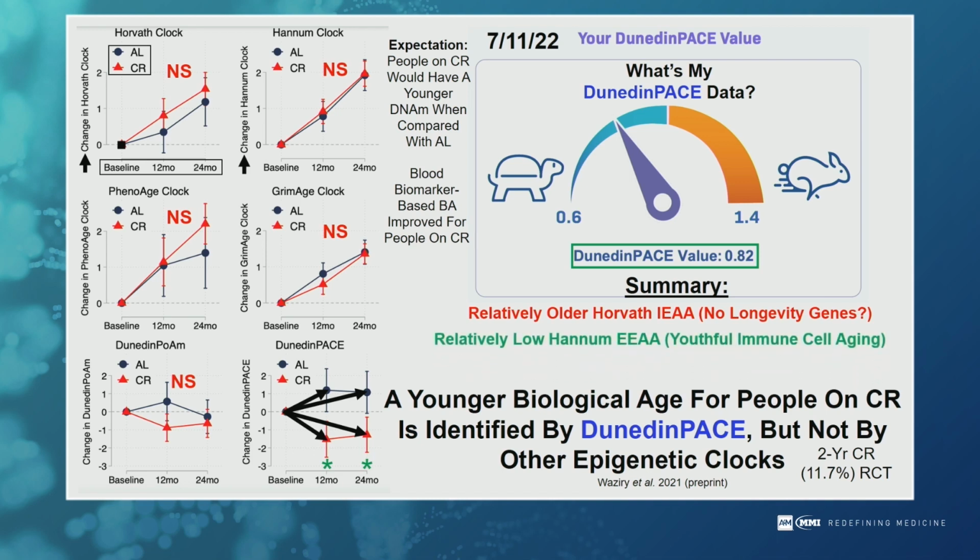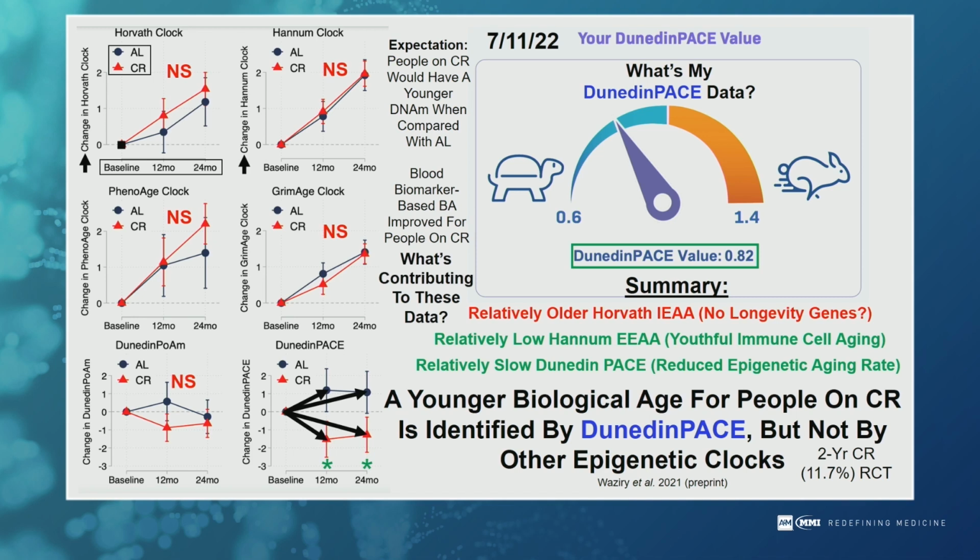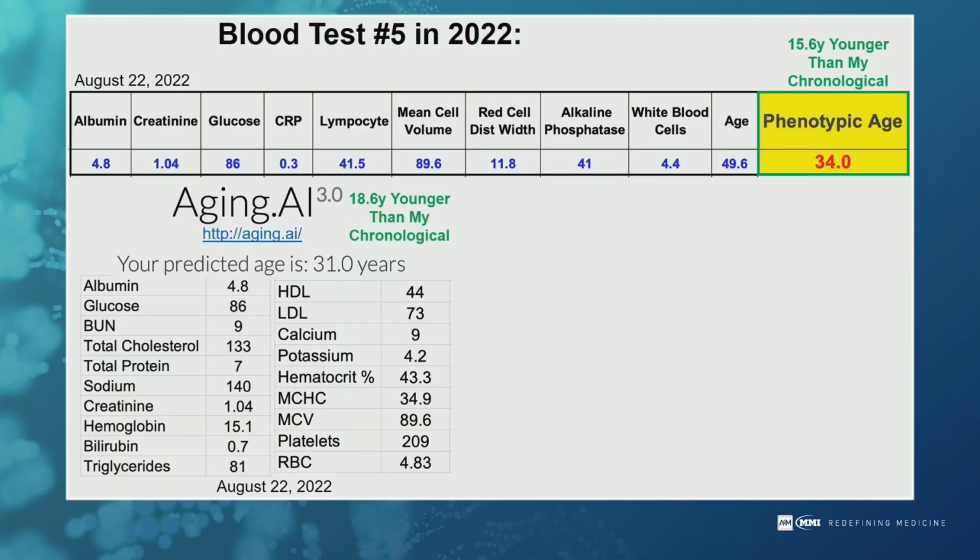All right, so then I also have a relatively low Hannum epigenetic age, and this is a marker of youthful immune cell aging. And then last but not least, I have a relatively slow Dunedin Pace epigenetic age, so a reduced epigenetic aging rate using that test. All right, so what's contributing to these data? For that, I'm going to go through supplements, diet composition, and then cardiovascular fitness.